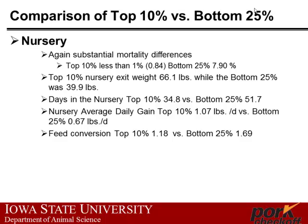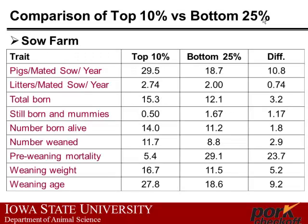Average daily gains in the nursery, top 10%, 1.07. Bottom, just over, right at 2/3 of a pound daily gain. Feed conversion, top 10, 1.18 versus bottom 25 at 1.69. So continued trend that you see finishing with the nursery pigs. Now what I tried to do with the sow farm is match up the data by data point so you can see the data for yourself.